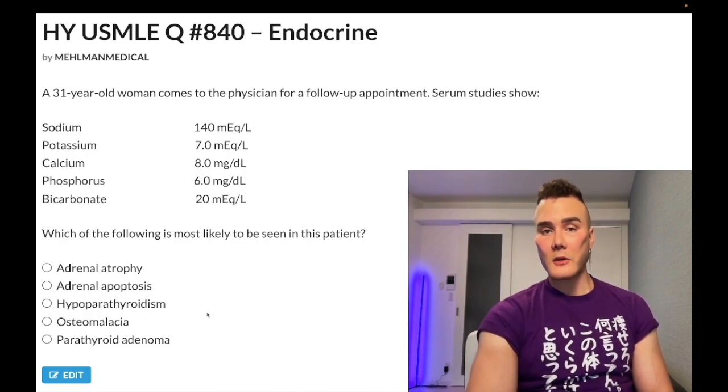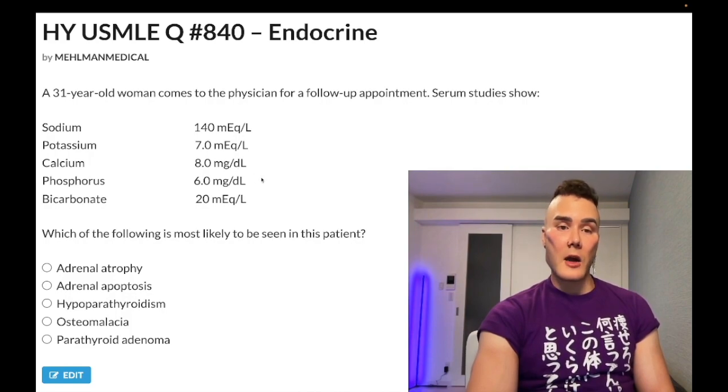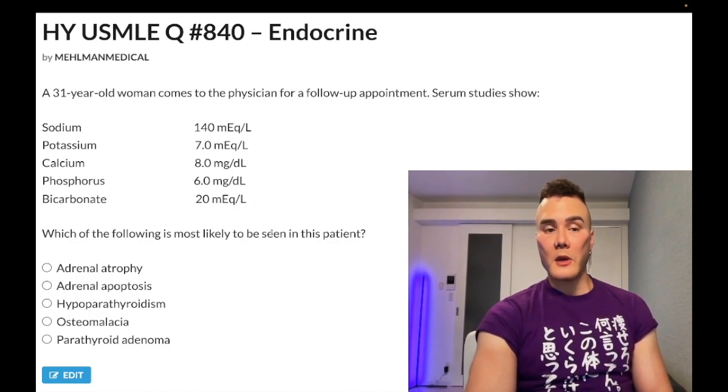Choice C, hypoparathyroidism, wrong answer. Well, calcium low, phosphate high, sure, absolutely, that could be hypoparathyroidism. The only problem is that we have bicarbonate and potassium derangement, which wouldn't be explained by hypoparathyroidism in isolation. So we raise an eyebrow to it, but in this case, wrong answer.